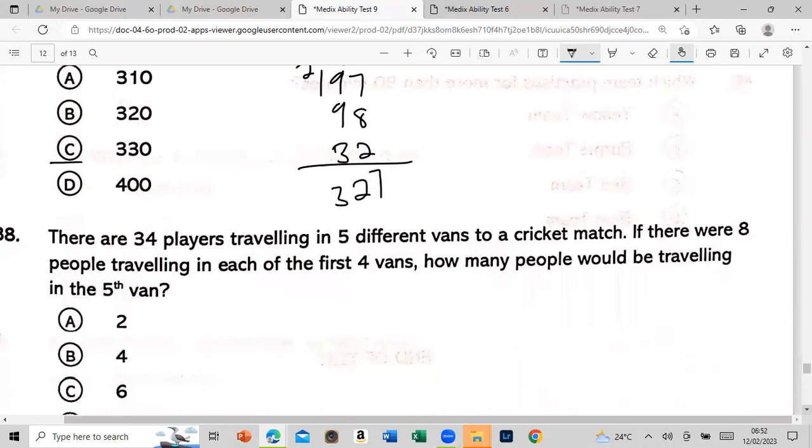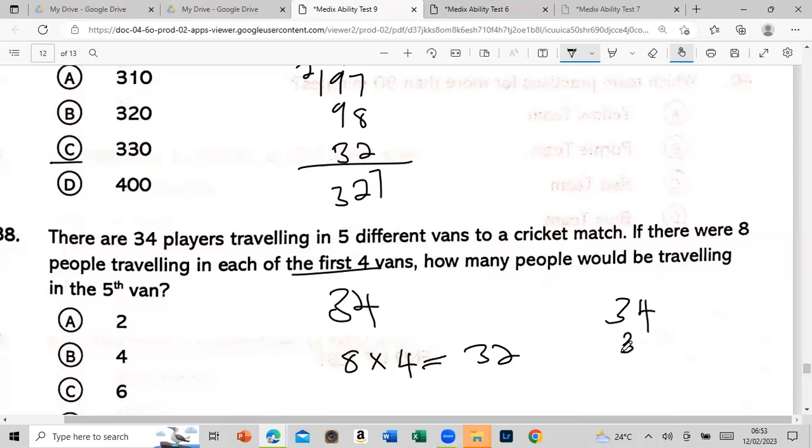All right, 38. There are 34 players traveling in 5 different vans to a cricket match. If there were 8 people traveling in each of the first 4 vans, how many people would be traveling in the 5th van? So our total is 34. In the first 4 vans, there are 8 people, so it's 8 times 4, which gives us a total of 32 persons. So in the 5th one, it will be 34 minus 32, and that will be 2. So 2 persons will be in the 5th van.